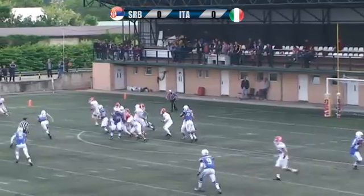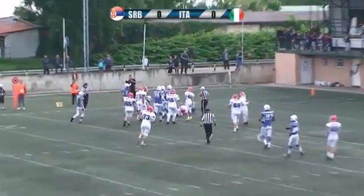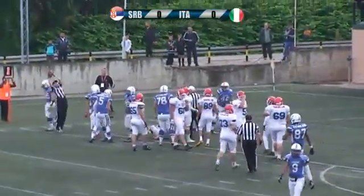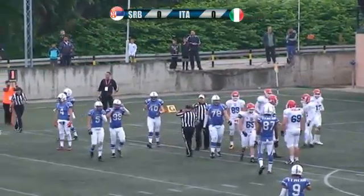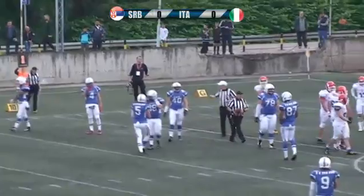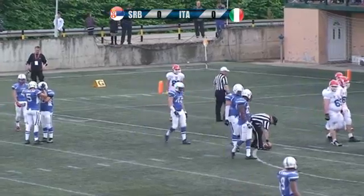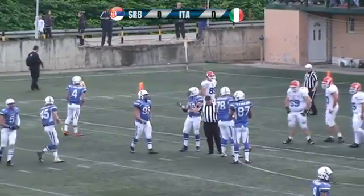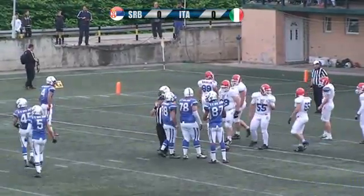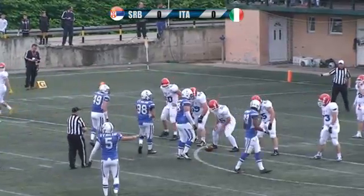in the red zone. Quarterback Dokic is still running the ball after a fake to his running back, running towards the east of the field. No gain. 2nd and 15, and the spot of the ball is on the 10-yard line.